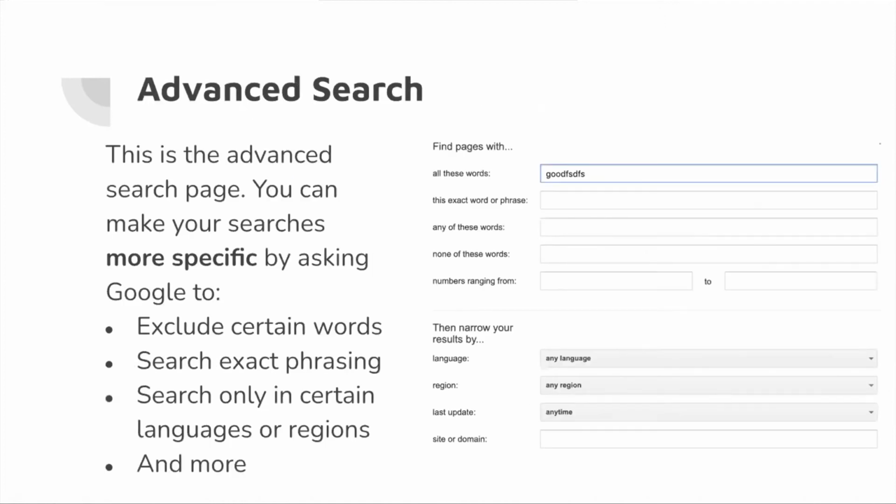Advanced search. This is what the advanced search page looks like. You can make your searches more specific by asking Google to exclude certain words, search exact phrasing, search only in certain languages or regions, and much more. So you can find pages with all the words you insert, an exact word or phrase, any of the words you insert, none of the words that you type, and even numbers that range. And then you can also narrow your results by language, region, last update, as well as site or domain.